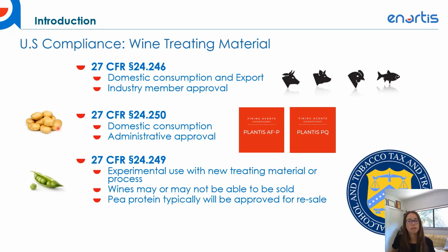Now on 24.250, we have treating material that has administrative approval from the TTB, and it's for domestic consumption only, so you're not going to be exporting these wines. There is a process, I think, where you can, but just to keep things simple, for the most part, people who are using treating material in the 24.250, that is wines destined for domestic consumption, definitely make sure to talk to your compliance specialists to learn more. But on that treating material list, we do have potato protein available to us. So at least we do have that.